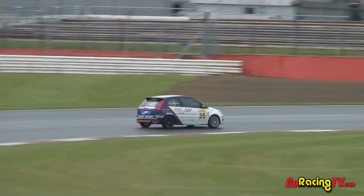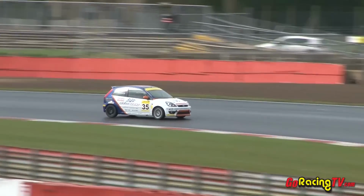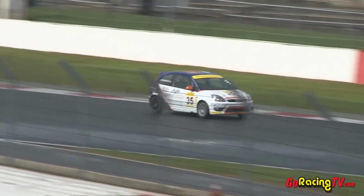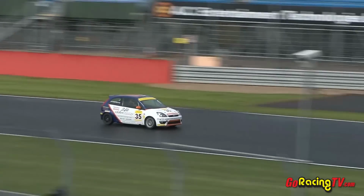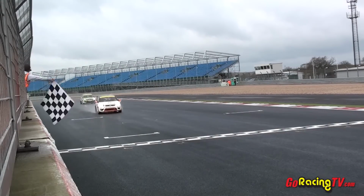Into Luffield, the long right-hander, then it's into Woodcote corner, and then he'll be greeted by the checkered flag. It does look as though Jason Cooper is going to take the flag. He's done an inch-perfect race. We haven't seen any problems at all from him. Nick Bowers had to fight for second position, and there it is. There's the win. Cooper takes the win.